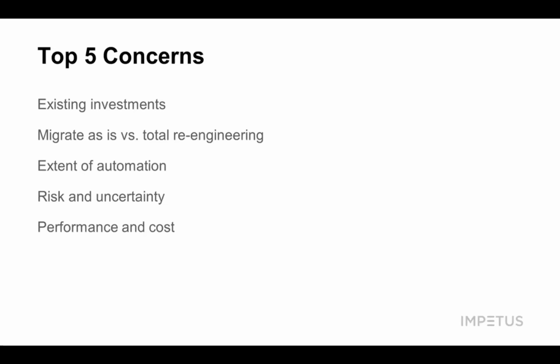And then finally, performance and cost. We've already talked about performance and meeting end user SLAs as a given. But on the cost side, we find that enterprises really underestimate what it takes to migrate. So this really needs to be planned up front and built into the business case model. A lot of times, we've seen enterprises try to take shortcuts and have a disastrous impact on the migration project in the long run.